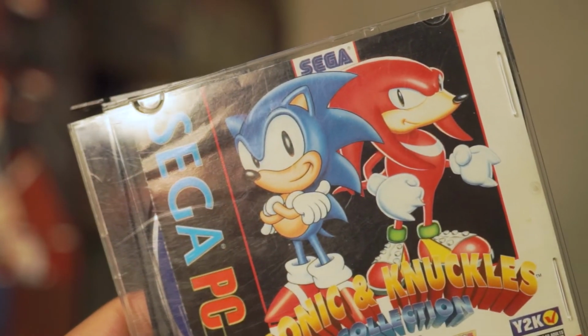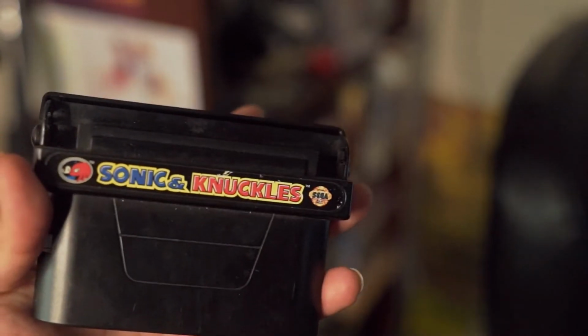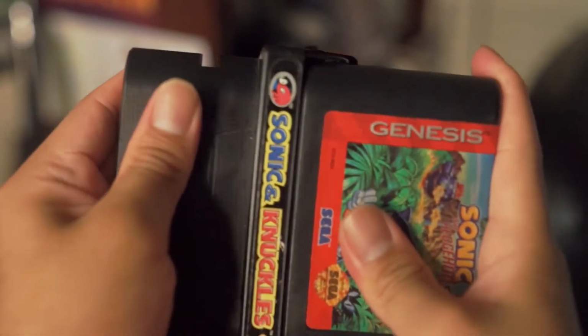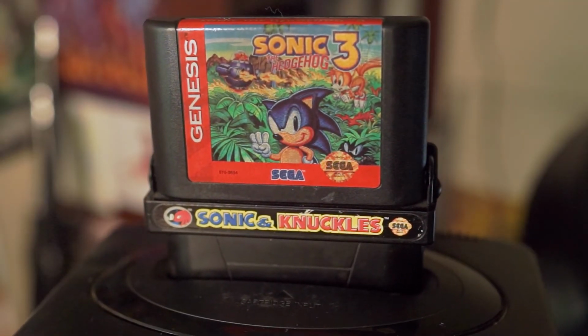And it wasn't until a couple years later that we finally got the Sonic 3 and Knuckles collection for the PC. Once I finally bought this cartridge, I was finally able to experience real lock-on technology, and I finally beat the game on actual Sega hardware.